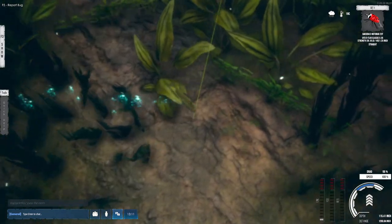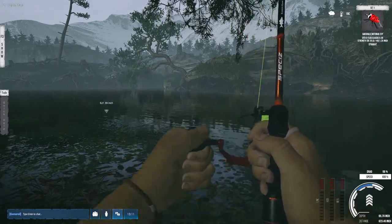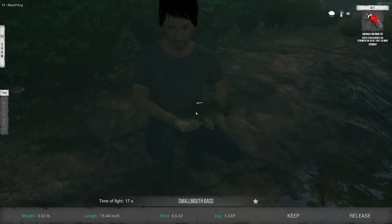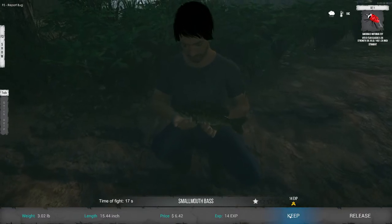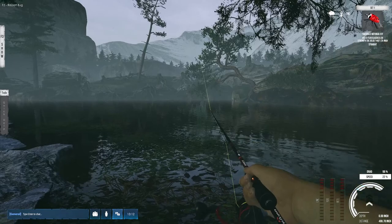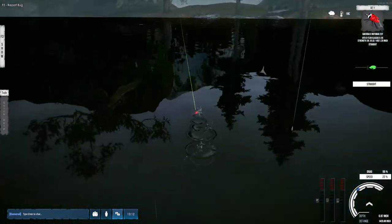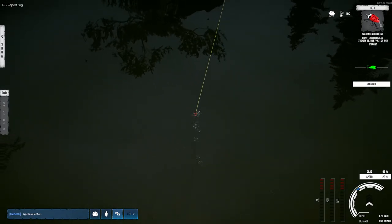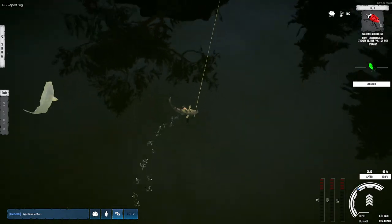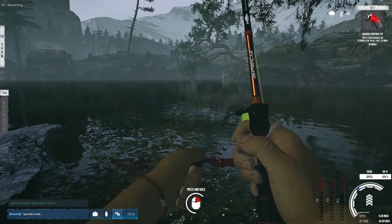Oh. That's mama. That little smallmouth. So we'll try this lighter bug and then we'll switch over to a heavier bug. See if it makes a difference. Oh, boom. Seems to work quite well. Of course, these are just little guys.